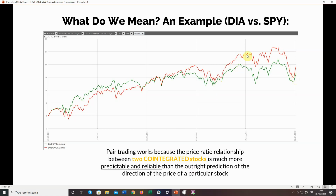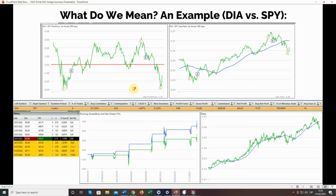So what you can do is you can sell short SPY here, and you can buy long DIA here, and when they reconverge, you'll make a profit. So that's what we mean by pair trading, and that's why it works. So let's take a quick look in more detail at our software and that pair of ETFs.